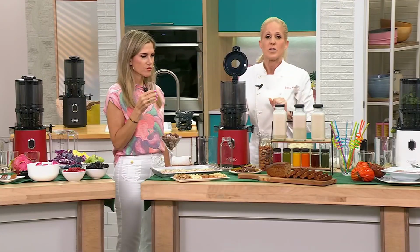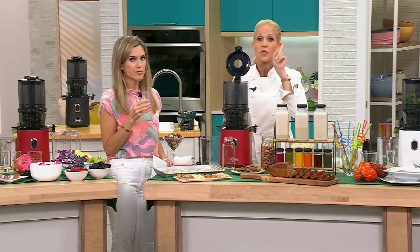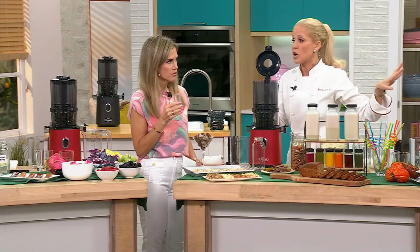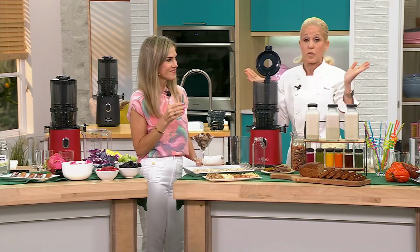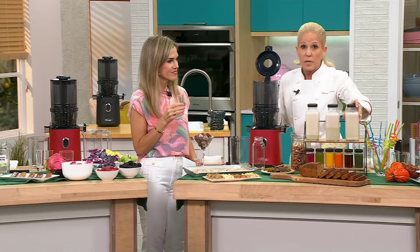It's also for nut milk. So if you are dairy-free or vegan or vegetarian, please pay attention right now. Because if you've priced out what juice costs, then you know that this is the best value, so you should try this. I mean, you can go to the big store, it's $229. But have you ever priced out the nut milk that you're paying for?